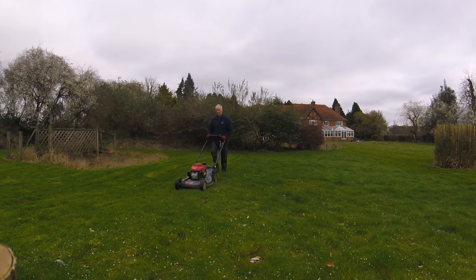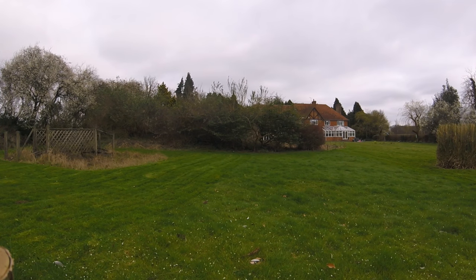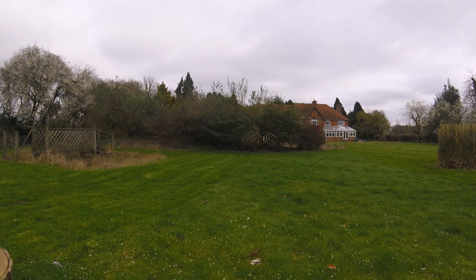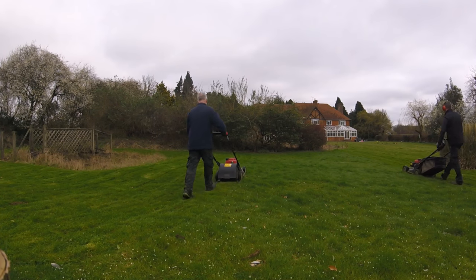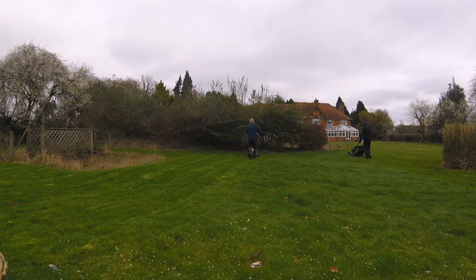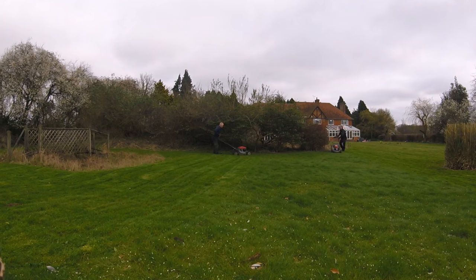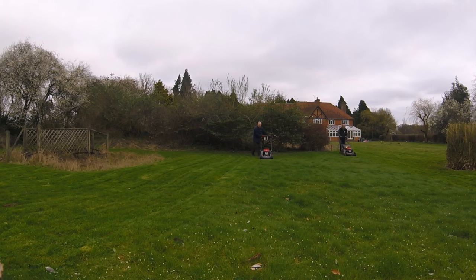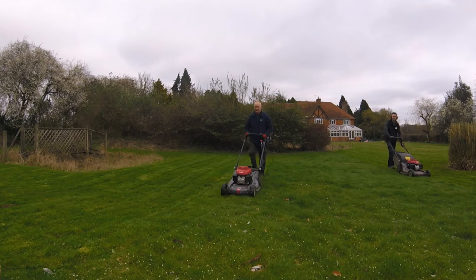This little section that me and Dad are doing here is the worst section out of the whole lot of this lawn. Just behind those bushes in front of us there is sort of a natural pond, I think. And this little section here always gets really, really boggy and also grows like mad. So in fact, me and Dad have actually raised the mowers up a little bit here, only just to save ourselves a little bit, just because it gets so, so long.